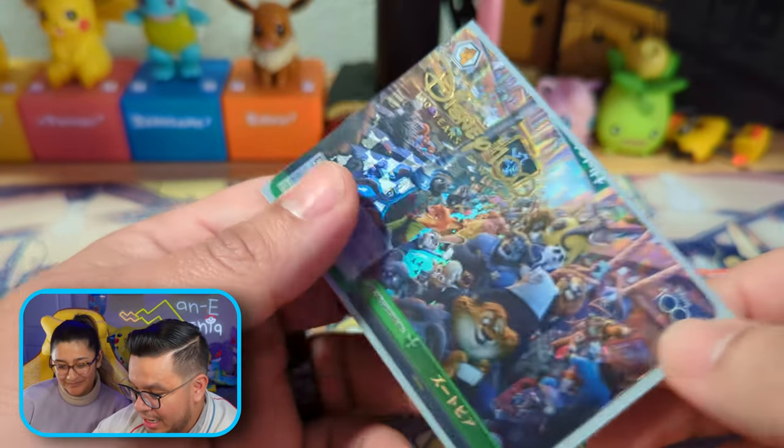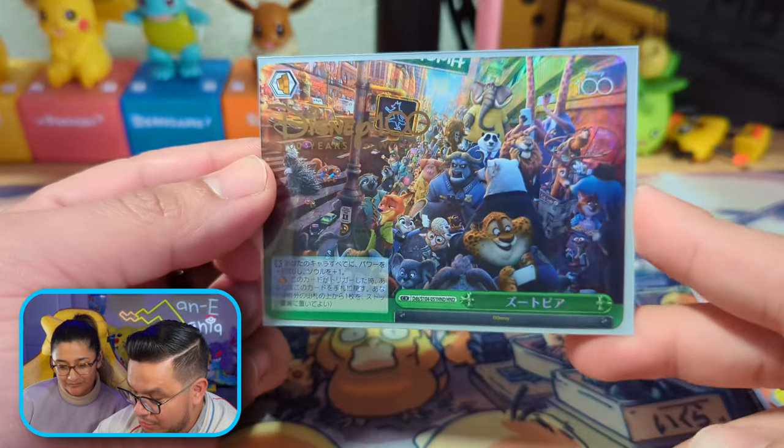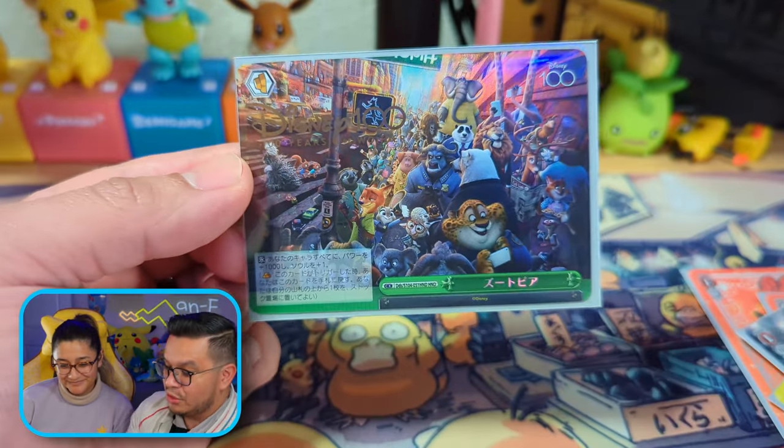And then finally, I think each box comes with a Disney 100 special, which is this one. So that's the one, Zootopia. I'm surprised that in English they didn't bring this set over. I know Weiss Schwarz doesn't usually, not many cards from Japanese translate to English. I thought Lorcana was going to be like this one, but it's not. I've seen the Lorcana cards and they seem like whatever to me, but your thoughts? Love to hear from you. Let us know in the comments.